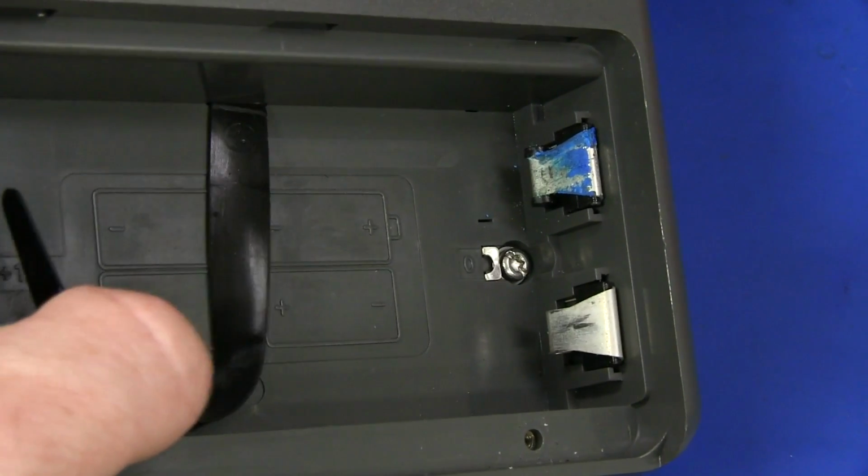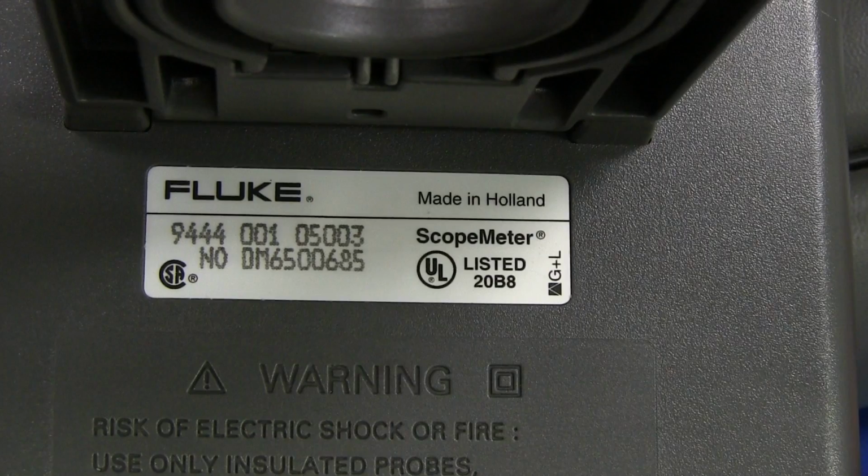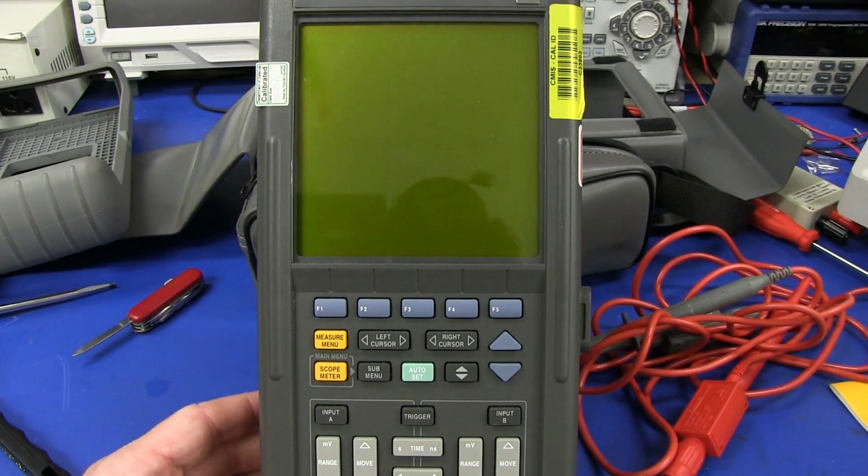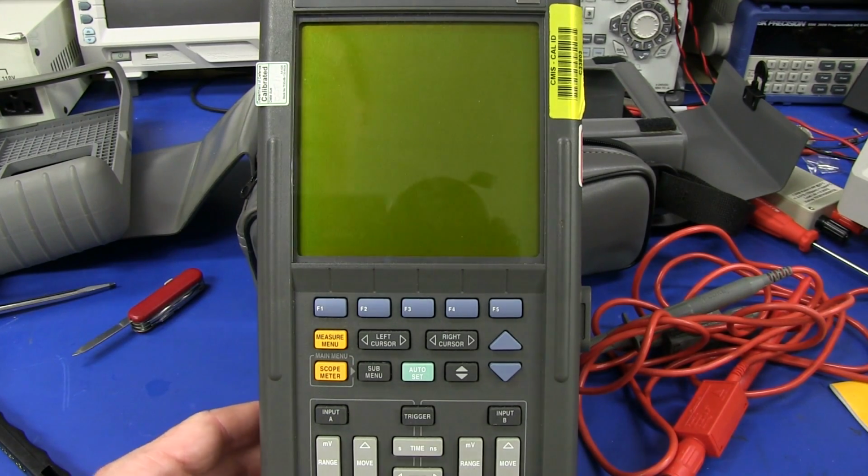I think probably something wrong with the battery and they tossed it. Made in Holland. What a Bobby Dazzler. Alright, I cleaned up those contacts and put 4 C-size batteries in there, and let's see if she powers on.